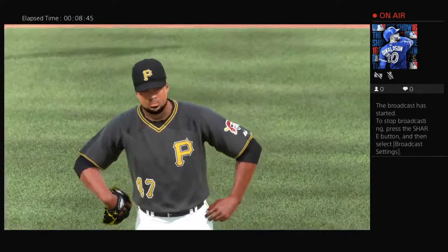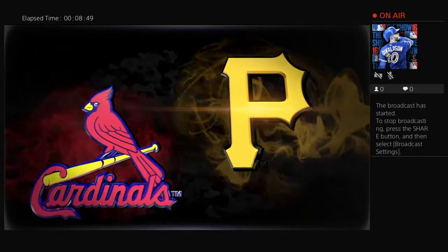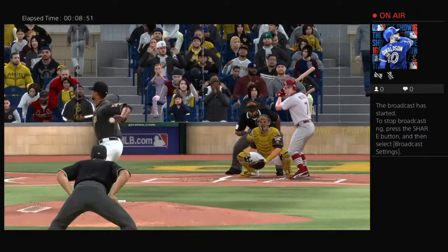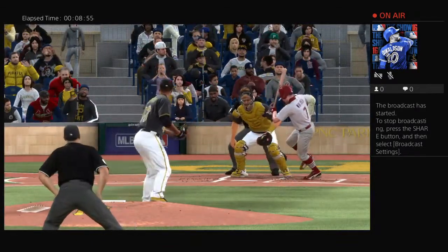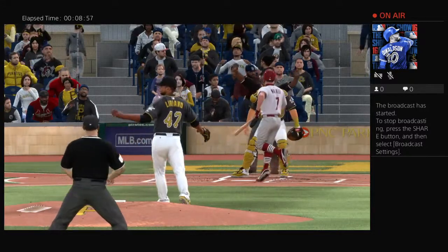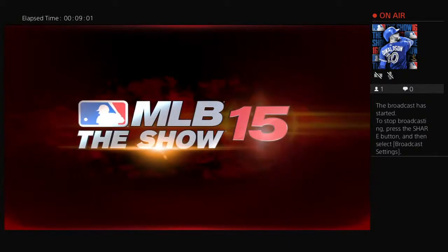And you know, the problem with his slider, and it almost sounds stupid to say it, but sometimes it can literally move too much. I mean, it's a great pitch, don't get me wrong. But here, look at how far this thing runs in. That's a pitch that can be hard to control at times, and here it winds up costing him.